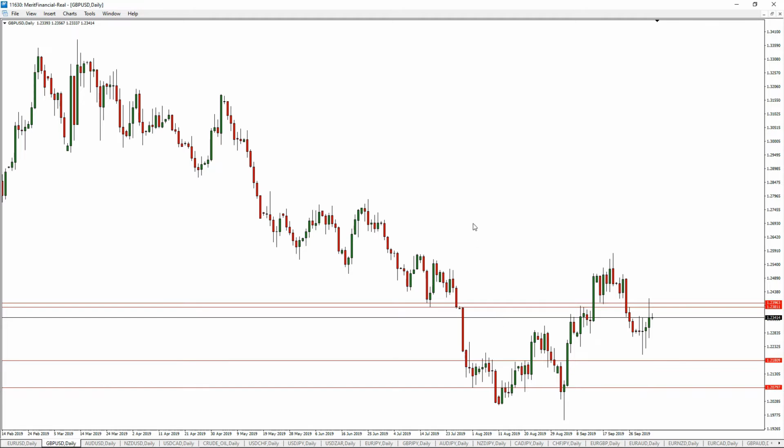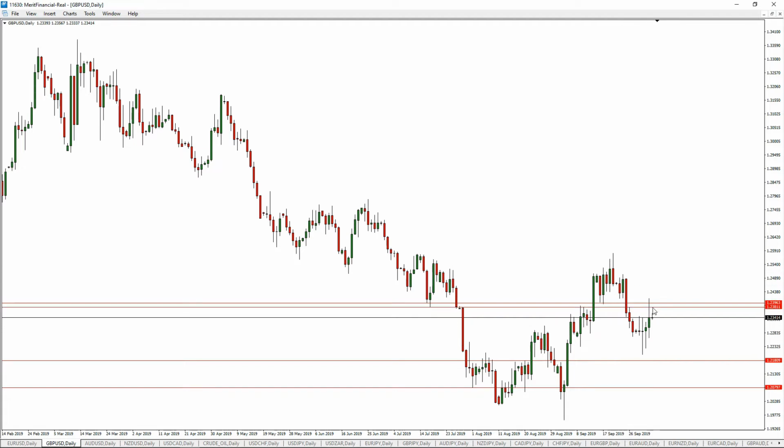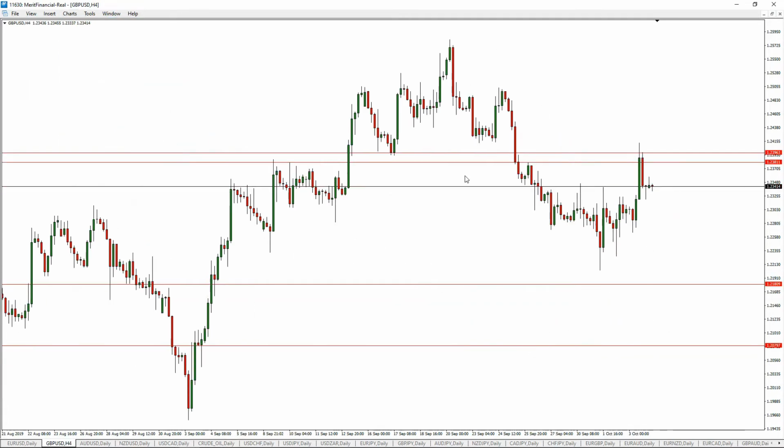GBP US dollar, it's pretty obvious as well. So we got a strong drop, recovery to the resistance, and I'm going to go on the 4-hour chart just to take a look at what's going on. Beautiful test of the resistance, 1.2381, and almost instant drop to reach 1.2341, the current price of the GBP US dollar.